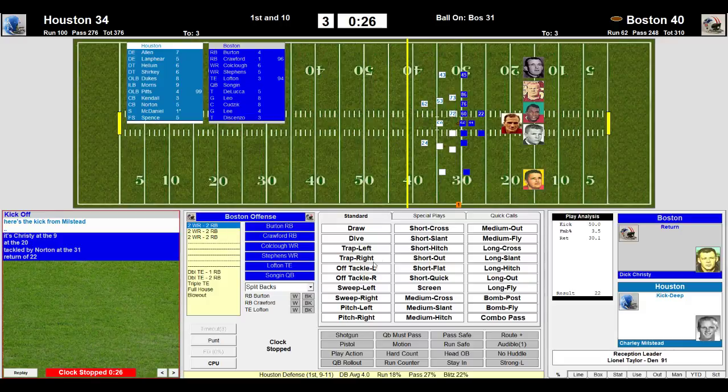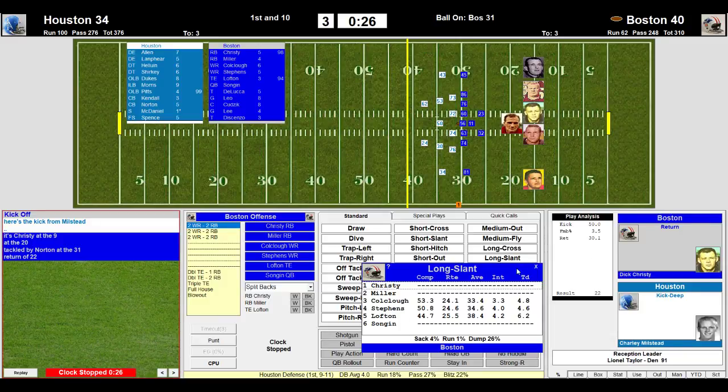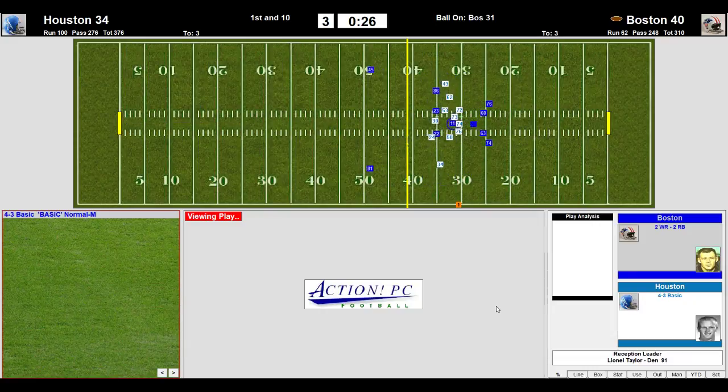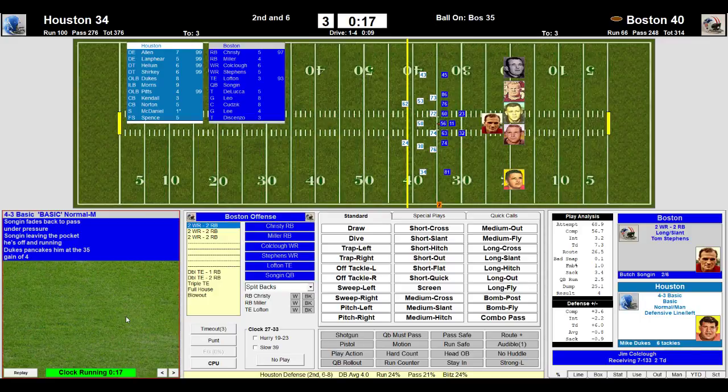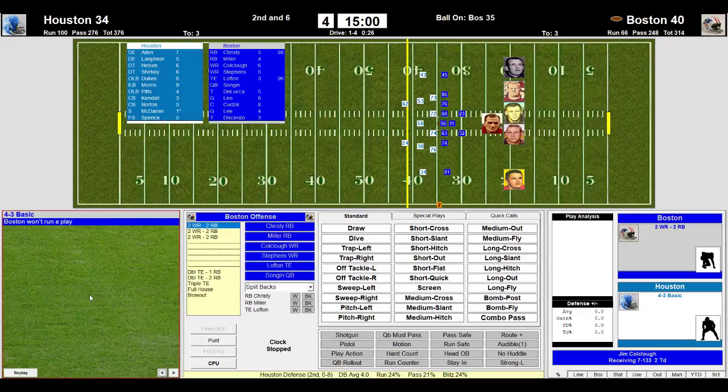Christie will come back in, and Miller will come back in. So the backfield is Christie and Miller, wideouts Kolkoff, Stevens, tight end Lofton. Long slant, Stevens. Sagan back to pass. Feels the pressure, takes off running. Up the middle, gain of 4. And that will end the third quarter. So we go to the final 15 minutes, and what a game it's been here in Houston. Patriots 40, Oilers 34.